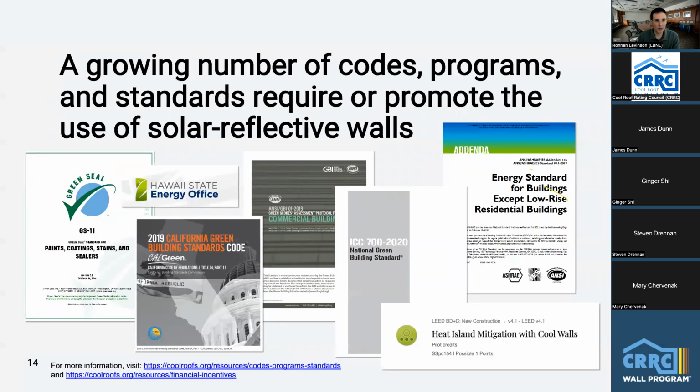So I'm going to move on from a discussion of the heat transfer and heat mitigation properties of the cool walls to how they are addressed in codes, programs, and standards, because policy is just as important as science when it comes to the advancement of any kind of energy saving or green technology. A growing number of codes, programs, and standards require or promote the use of solar reflective walls. And here we just have a little snapshot of some of the various codes and programs. And let me tell you a bit about some of these. The first thing to understand is that the definition of a solar reflective wall does vary according to the jurisdiction, but that's true of roofs as well.